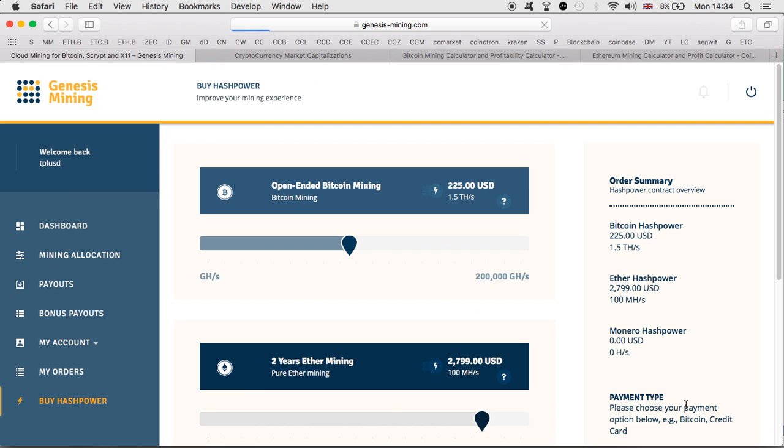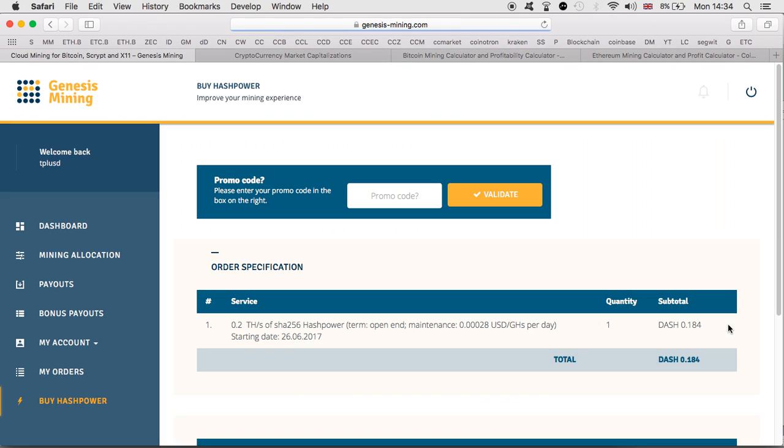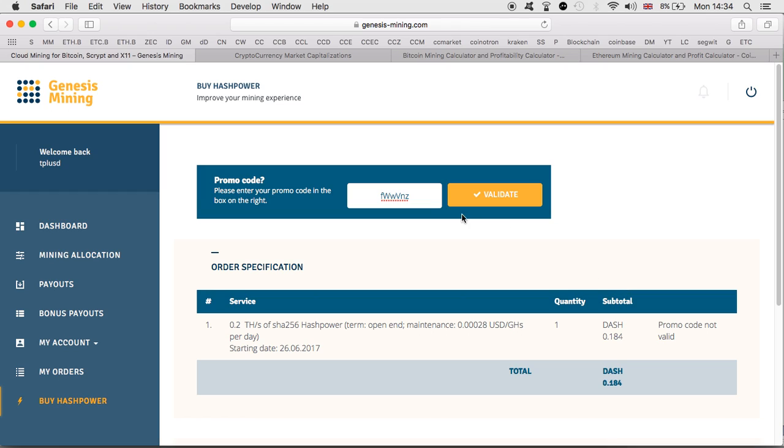And as we've just found out, guys, I'm going to be doing Bitcoin upgrades, so paying with Dash. So I'm going to try to run through all these upgrades quite quickly. Hopefully all the codes will be validated. Okay, promo code not valid.